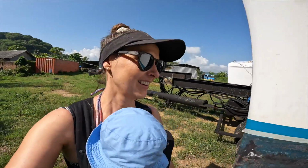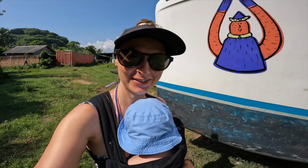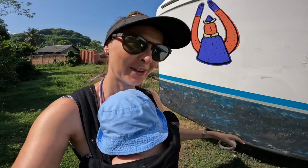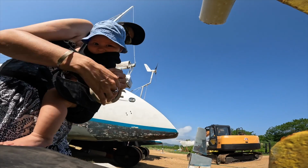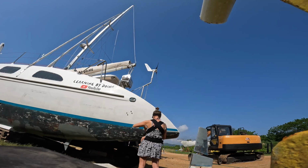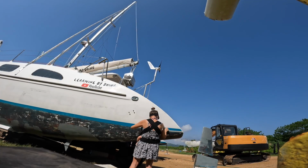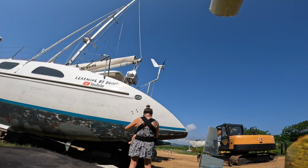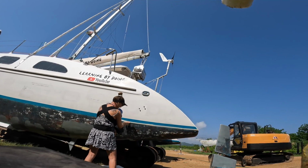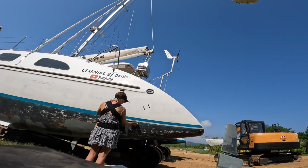Okay, so here are our tiny contributions, Eli and me. We are putting the tape on the waterline, and Vernon is going to put the anti-fouling on probably this afternoon. It's quite hard to see Vernon working by himself and not being able to help much, but I suppose it is how it is with a small baby.